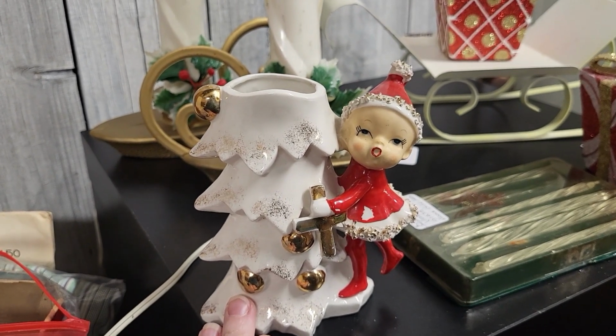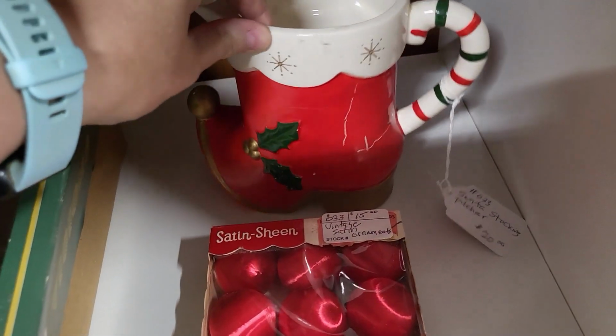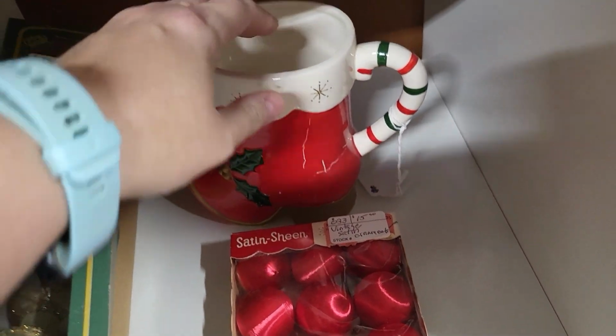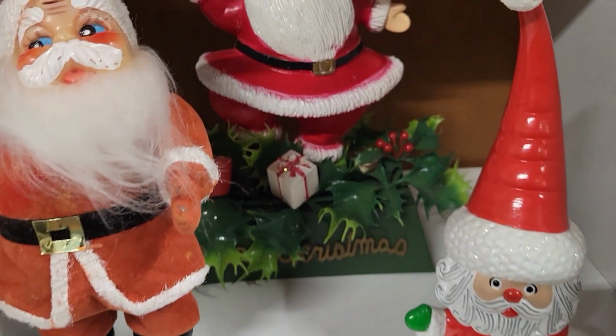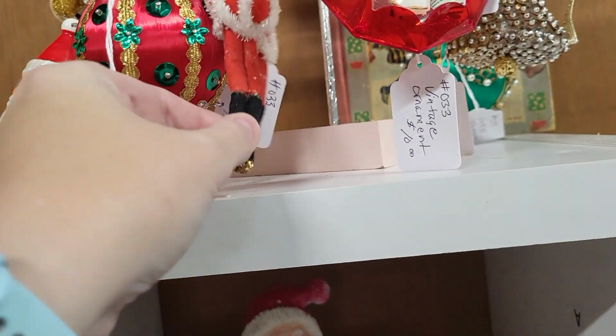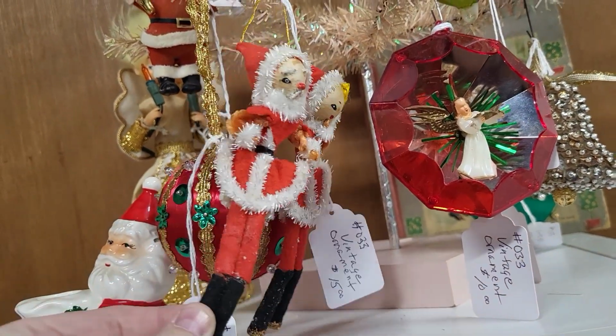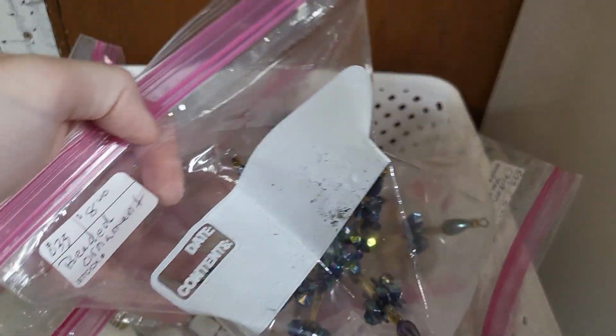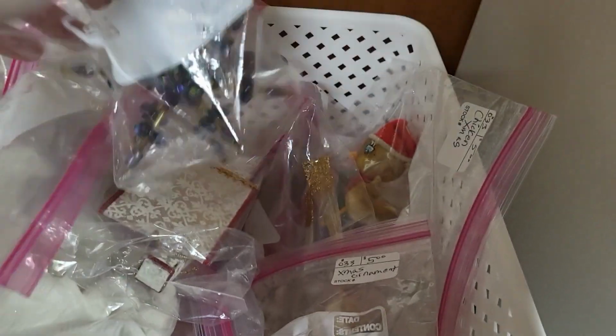But man, she's cute. Got the Napco Santa boot there. Looks like the paint is starting to crack on that. That's a kitschtastic plastic Santa centerpiece. We've got the little cutie pies, 15. Very fun ornaments on that tree. So we've got some more Christmas ornaments over here. Oh, that's pretty. It looks like it's beaded. What's this little bird? Oh, look at the little bird. That's cute. Little flocked.